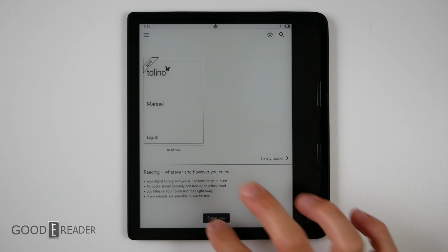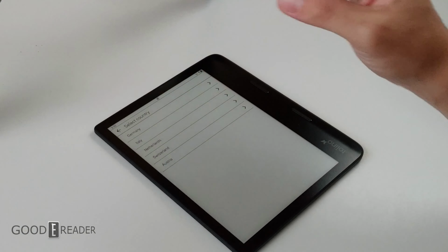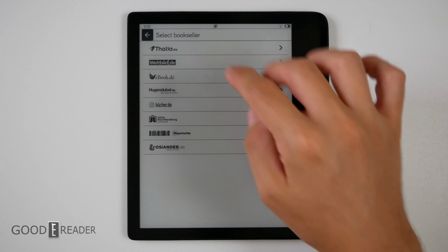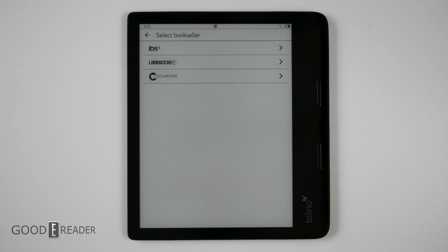And why we want to show you this now is because it's quite incredible. There are actually 16 different bookstores from 5 different countries you can choose to do business with. That is a lot of selection. If you choose Germany, you get those options. If you choose Italy, you get these options, etc., etc. There's a lot of different bookstores you can shop with.